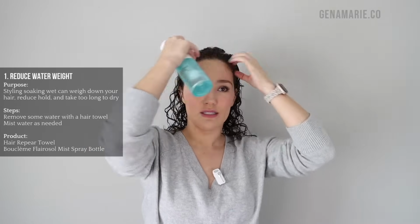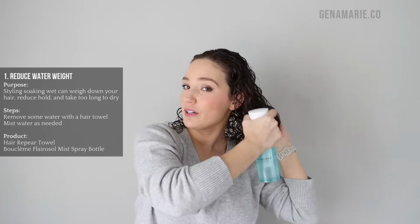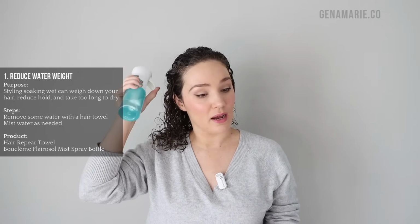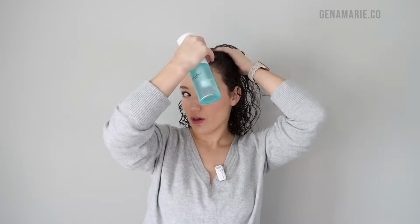So if you're currently styling in the shower, if you're styling over the tub, soaking wet, you might want to try using a little bit less water in your hair. Now, people who have wavy hair definitely benefit from soaking wet styling because it creates more curl clumps and definition. So if you do still want to style soaking wet, if you get better results, make sure you don't miss step number 5 of this routine because I will show you a way that you can still style soaking wet but reduce the overall water weight and speed up your dry time. So the goal is for the hair to just be evenly wet.